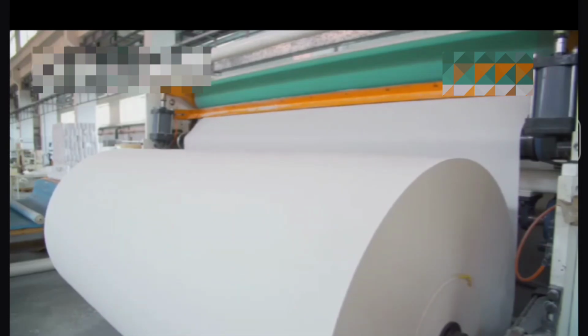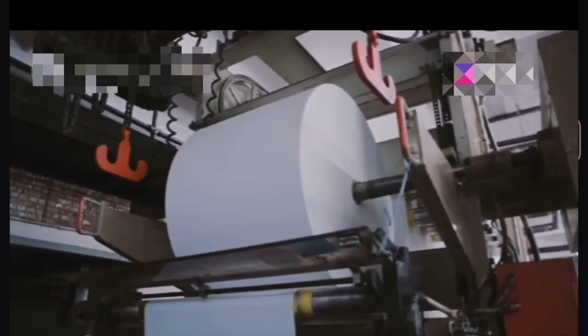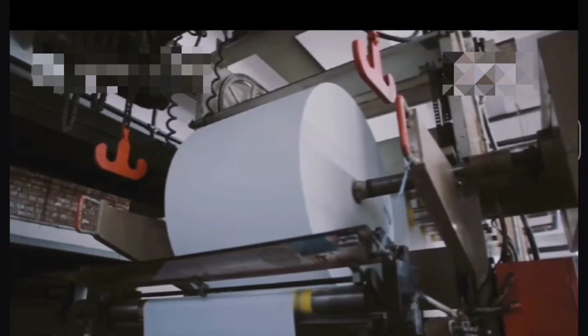New materials, water-saving techniques, and advanced machinery are being developed to make the process more efficient and environmentally friendly. These innovations not only improve the quality of the product, but also reduce the environmental impact of its production. Eco-friendly packaging is another area where significant advancements are being made.